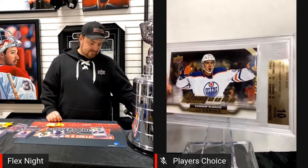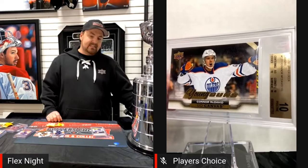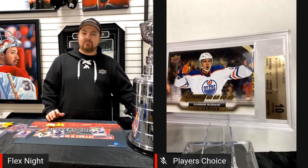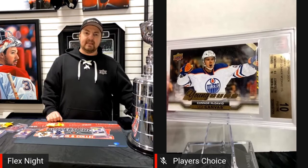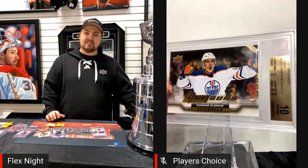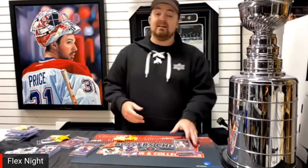Here's a Beckett 10 of his canvas, Young Guns canvas. An interesting note on the canvas cards is they're much harder to hit. You get about 3 to 4 of the Young Guns canvases per case. Much harder to hit, but they don't have the same value as the Young Guns. So I think someday down the road, we will see the Young Guns canvas cards really spike in value, and there's going to be the demand there. Or more so than what we're seeing now.